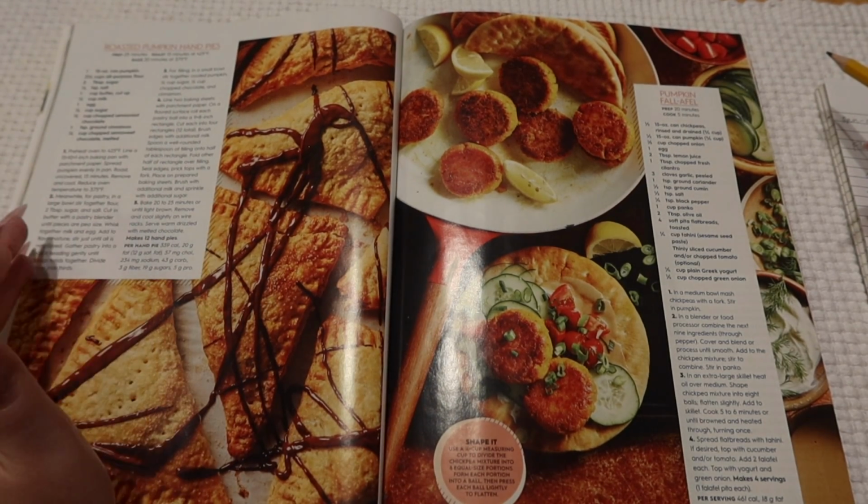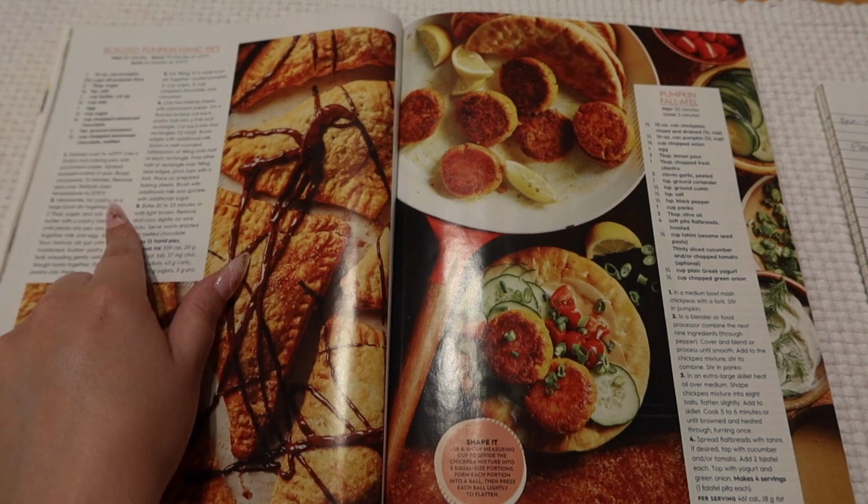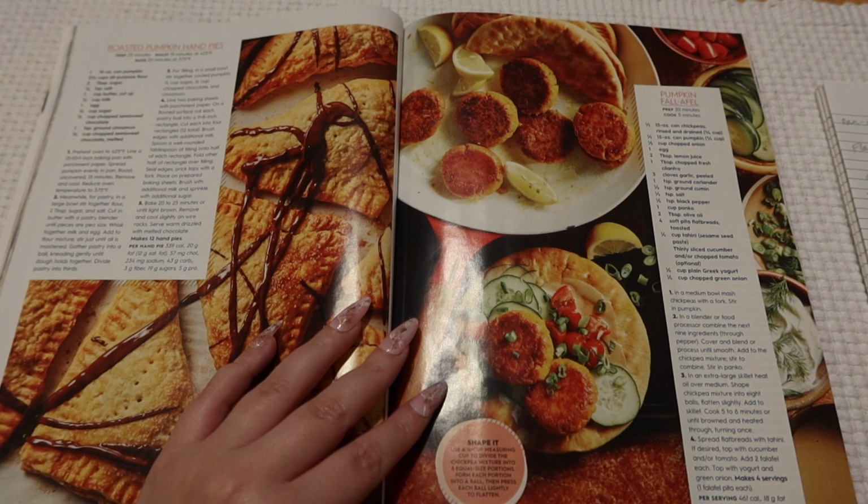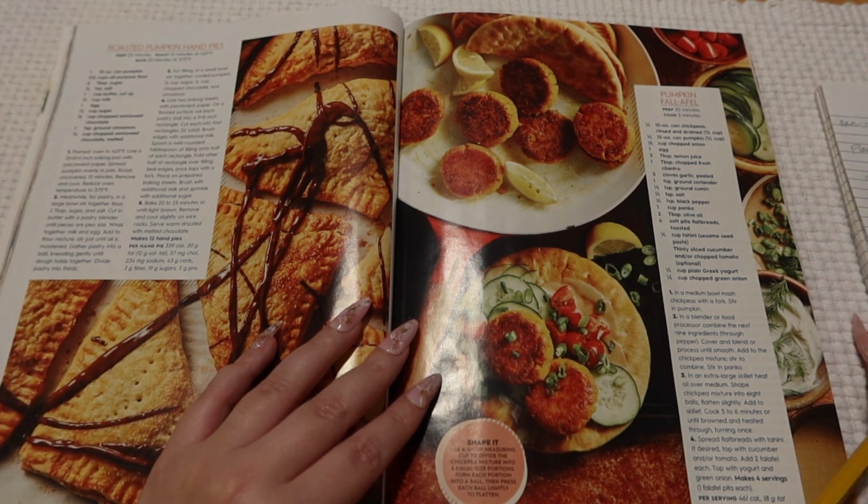Roasted pumpkin hand pies. Okay, that sounds really good. Roasted pumpkin hand pies. I love a good hand pie.